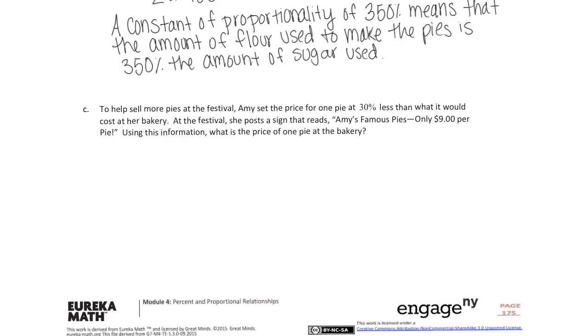All right, now C. To help sell more pies at the festival, Amy set a price for one pie at 30% less than it would cost at her bakery. At the festival, she posts a sign that reads, Amy's Famous Pies, only $9 per pie. Using this information, what is the price of one pie at the bakery?